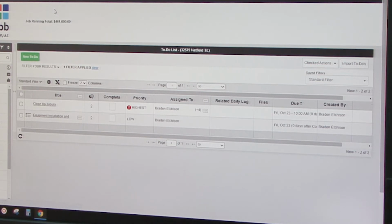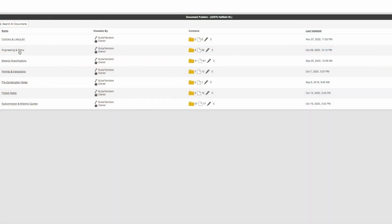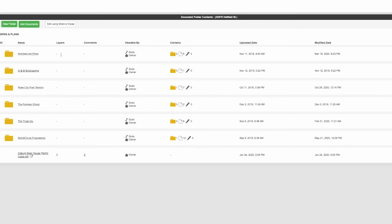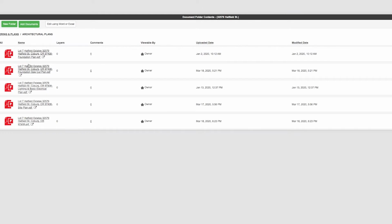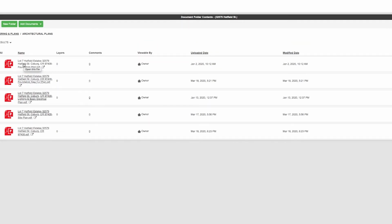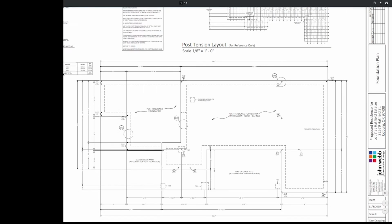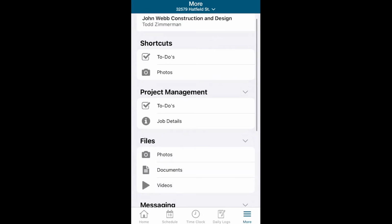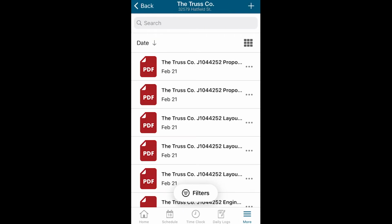another, probably the most important feature here, is documents. We have documents from the initial plans that we started with, to the post tension engineering. Everything is documented and put into a file on BuilderTrend. That way, if a set of plans gets ruined, or a subcontractor needs more information, or one of our guys needs more information on site and doesn't have the paperwork directly on them, they can look it up directly through BuilderTrend's app on their phone.